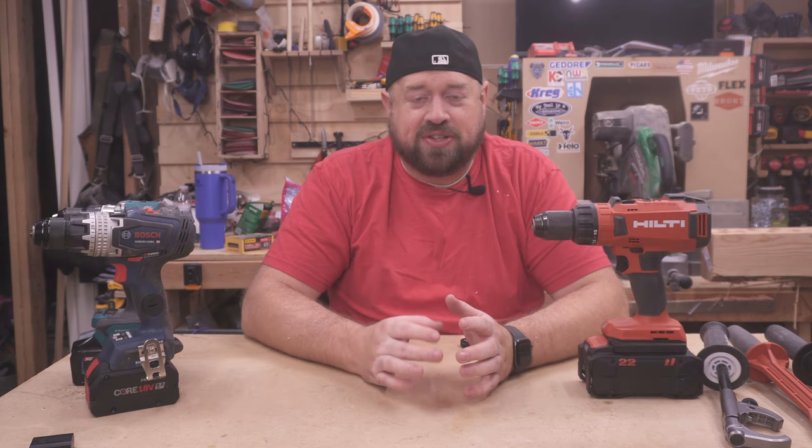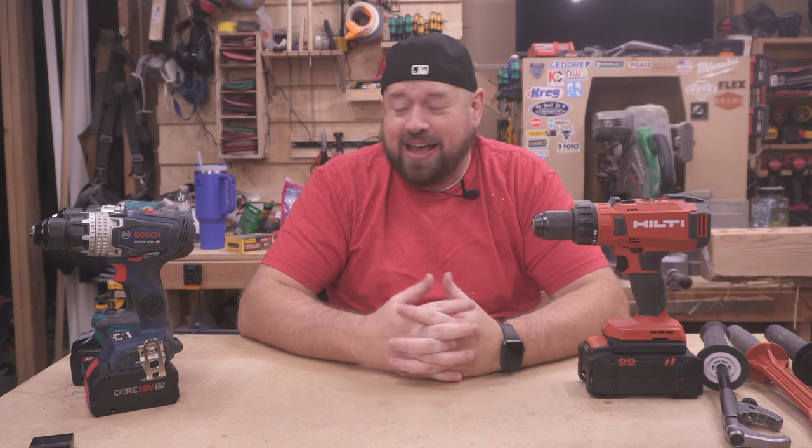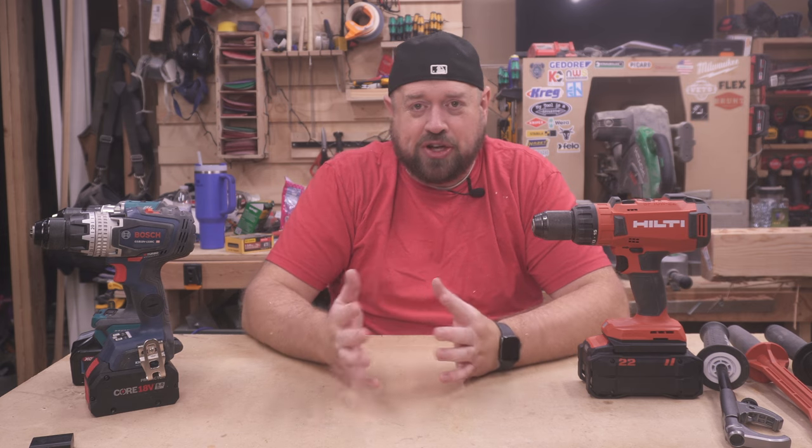So now with these tools tonight, we're going to be putting them through a series of driving tests and then also some drilling tests. And we're going to be pushing them, and the goal is to see where does one shine, where does another one shine, because I think they each have their strong suits, but it's going to be interesting to see how they compare. So first, let's go ahead and get some specs out of the way, and then we'll go ahead and show the testing.